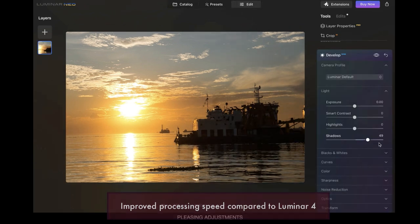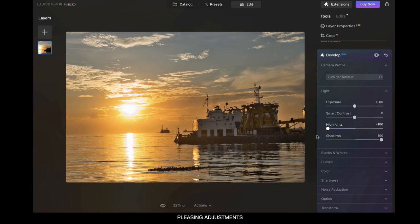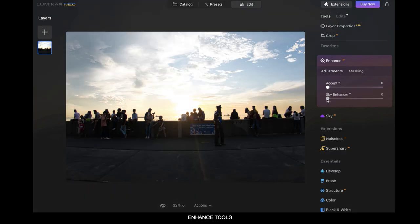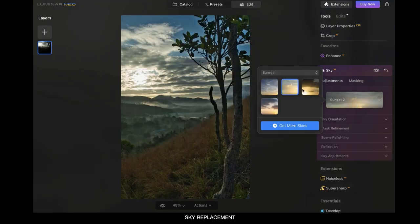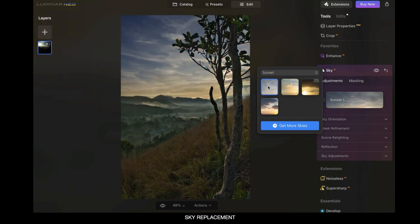Second, Luminar Neo has pleasing tone adjustments, which target the right tones while maintaining excellent color and contrast across all its adjustments. The third reason is its AI tools. Its AI tools do really make enhancing an image very simple. For example, with its enhanced panel, one slider is all you need to make an image come alive. Luminar also has a sky replacement feature, which really does work. And as far as I know, it's the best implementation out there in RAW editing.